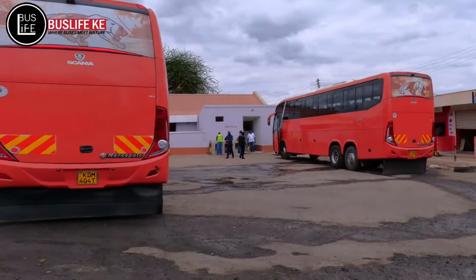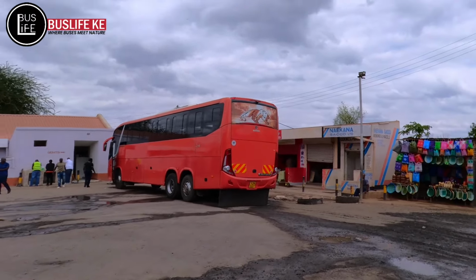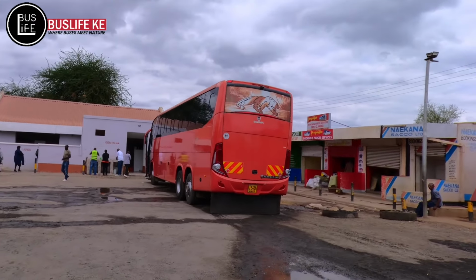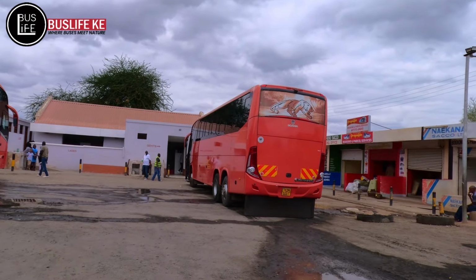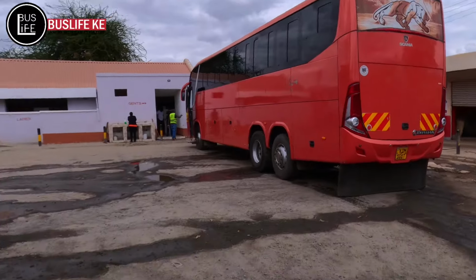So the journey has been good. It has been less of traffic, and also it has been less bumpy. But from here, I expect the journey to be a bit bumpy, because towards Savo, the road is a bit rough. The driver has been very keen on the road, and also he has been observing the traffic rules. Also, the bus is very comfortable.